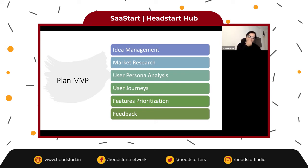If I'm launching the MVP, and say you put it as an example that 1,000 users are available in the market for this particular product, then the MVP should not go below 500. You should not launch the MVP for just 50 or 100 people. If your market size is 1,000 users, you should at least go for 500-plus users, so that your MVP gets launched and addresses at least 50% of the market. Then you can slowly launch more and more features and cover the entire market, right? That way you should plan your MVP.